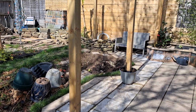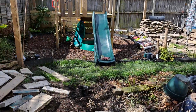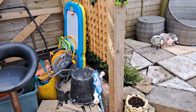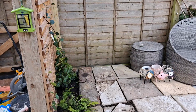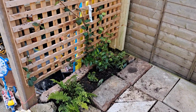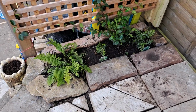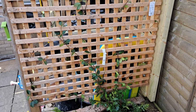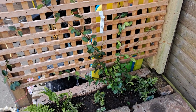So let's see what I've been doing. If we start from over here, I should have tidied it up first. Let's go to the other side, that would probably be a better idea. So I finally put all these flowers in and this bit down here. I was doing it late last night, so it's a little bit muddy, but it is what it is. So you can see the big climber I've got in there.